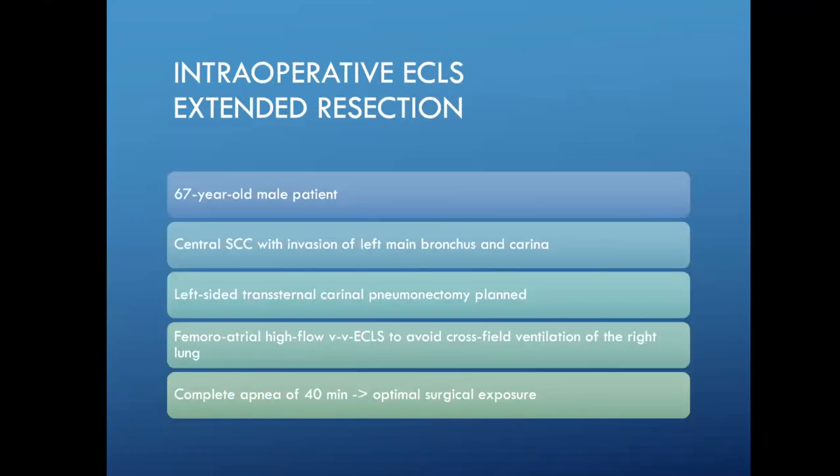The last one I'm showing is a functional indication as well as an extended resection. So we know that in carinal resection, you might go for cross-field ventilation or for jet ventilation. In this case, we decided to go for ECMO because it's really convenient, and you don't have any lines in your anastomotic site. So it's really for convenience, actually.